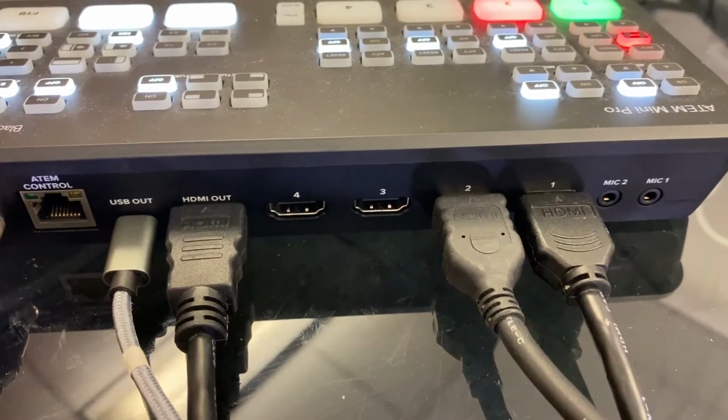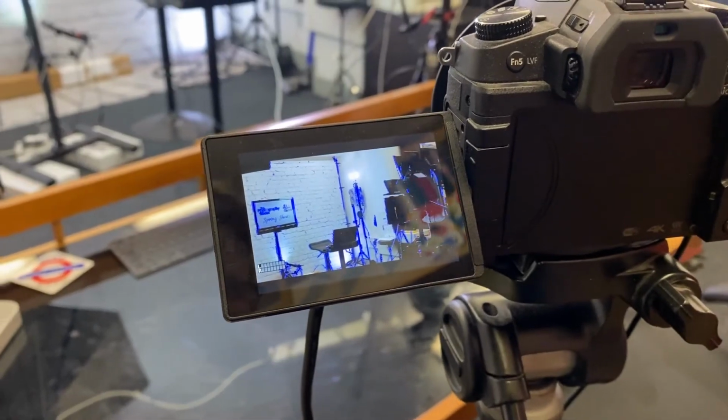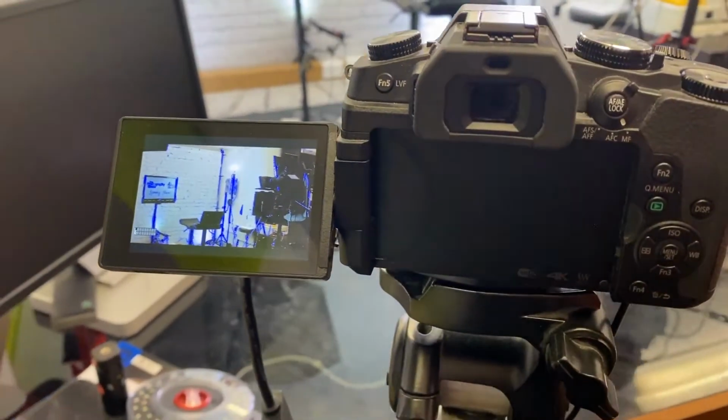So I've got that plumbed into my Mac at the moment over USB, and then it just appears as any other webcam and audio source as well. And that works an absolute treat. Gives me 4 inputs, like I say. So I've actually got this Panasonic mirrorless camera also going out over HDMI.